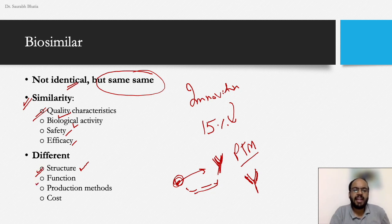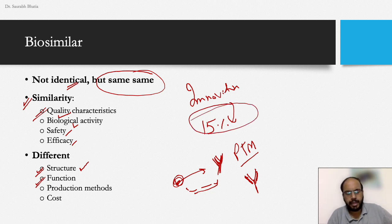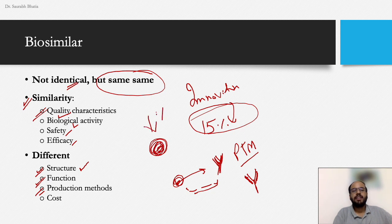The function can have some amount of variability. Remember that variability, a ceiling of 15% has already been kept. Function can be slightly different. Production methods have to be different. Remember that you have an innovator biological here, and the recipe to create this biological is secured by patent. So you cannot use the same recipe. You have to change something or the other. And the cost is highly different. Biologicals are costly, biosimilars are cheap.